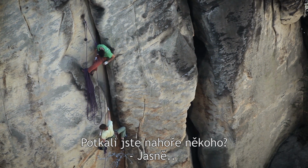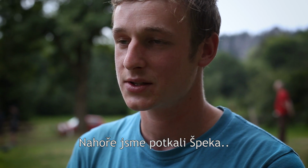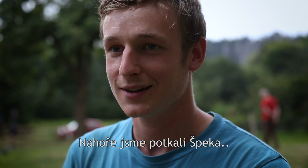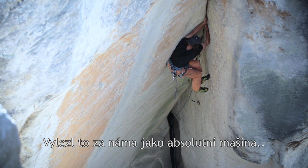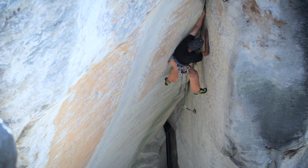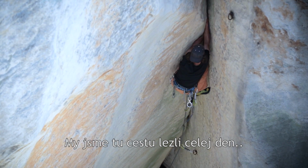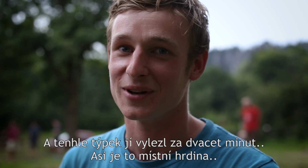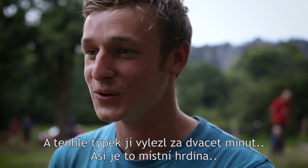You don't have to be so far in and feel so secure because you're not leading. Did you meet somebody up there? So yeah, on the top we met Speck. And he came up behind me and Tom, and he's just like an absolute machine. Me and Tom took like all day on this route, and then this guy came up behind us and took about 20 minutes. But he's like a local hero, isn't he?